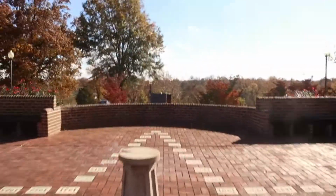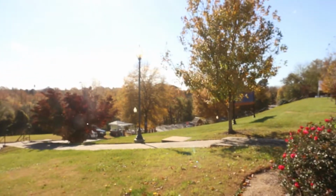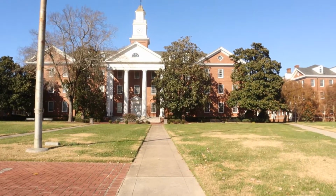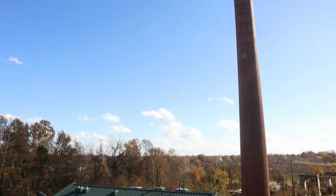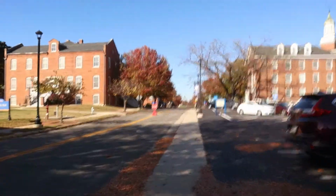Very front of the campus, and to walk over, get a pretty nice view. That is the gate over there to the front of the campus, and this is Virginia Hall. This is the way that I would walk after I come up the hill. I would come this way.